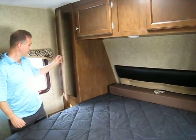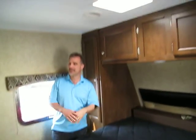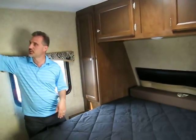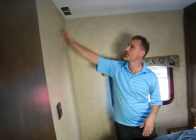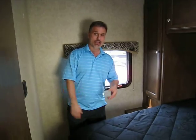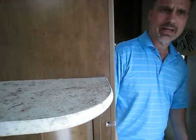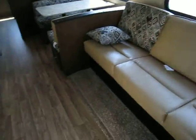Very nice touch. One window on each side, they both open. There's a roof vent, ventilation is awesome. It's ready to receive a TV if you want, right here with your connection. And the light is switched as well. So very nice touch. You close the whole room with a pocket door to give you full privacy in here. Very nice. Kids room in the back.